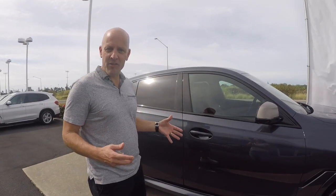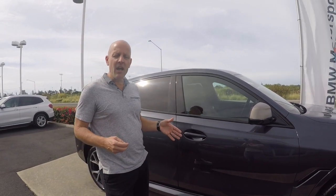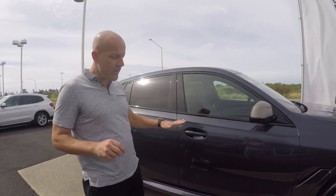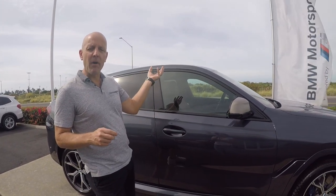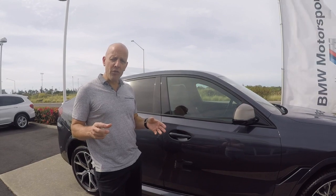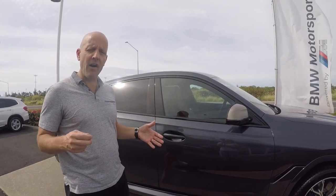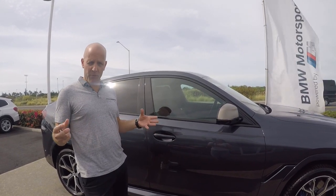Now, the air ride suspension on the X6 M50i and X5 M50i enables you to put the vehicle into sport mode, and it lowers the entire chassis by about a full inch. In fact, you can elevate it by 1.6 inches as well. It's important to note the suspension package that you choose when you buy an X6 M50i or X5 M50i is going to have a big role in how the vehicle performs.